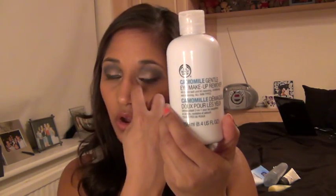So when I say nighttime, this routine starts from when I get home from work. So the first thing I will do is remove my eye makeup because obviously it's heavier than the rest of it. So Body Shop eye makeup remover, and then a cotton pad, dunk this in there, soak it all up, and then just hold it on my eyelid for a couple of seconds and then slowly wipe it off. Just to get rid of most of my eye makeup, and then obviously I'll go underneath, I'll get in the lashes and try and get rid of as much as I can.